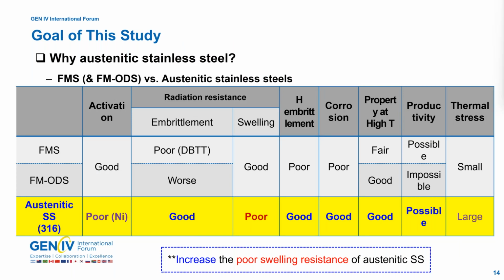Meanwhile, austenitic stainless steels also have been extensively used in the past as the first candidate materials for sodium fast reactor hexagonal wrapper tubes. However, as you can see, the poor swelling resistance is one of the major reasons why austenitic stainless steel was limited in the Gen 4 system compared to FMS or FMODS. Therefore, my research strategy regarding the early development is to increase the poor swelling resistance based on the austenitic stainless steels.